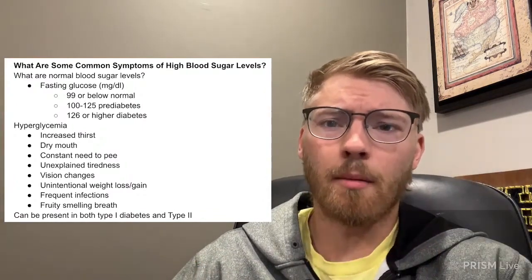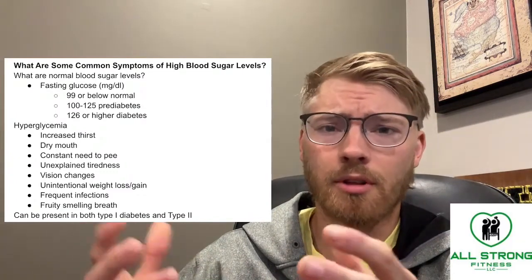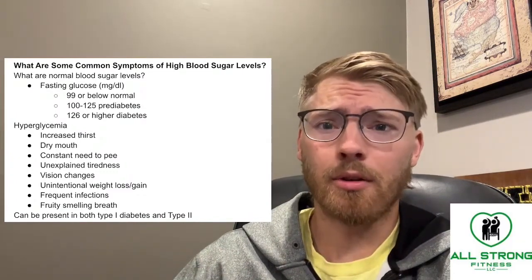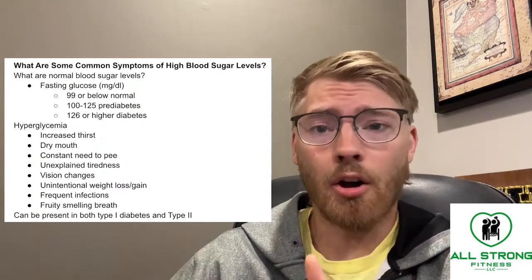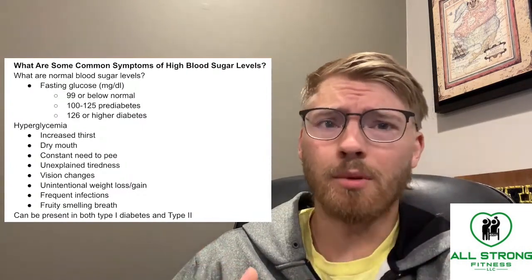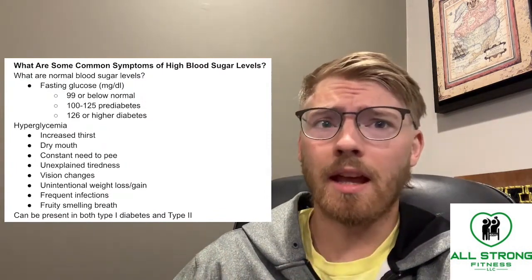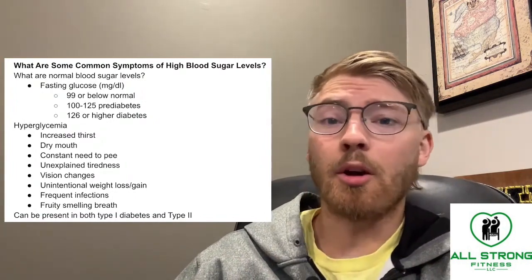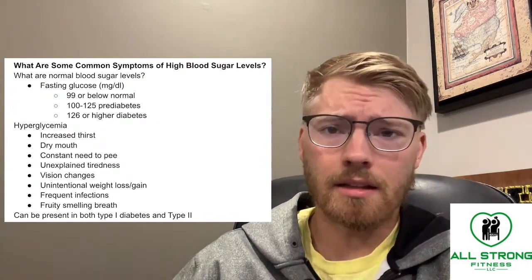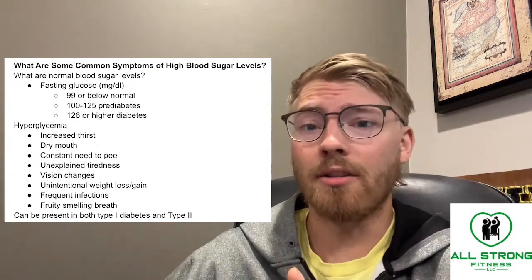Usually if you just don't eat anything after you get up in the morning, this is going to be okay for a fasting glucose reading, so you don't need to fast for days on end. 100 to 125 is what we would consider pre-diabetes, and 126 or higher is diabetes. And this is usually a value that would be taken over a few different days, a few different times, especially if you are somebody who's in that pre-diabetic or diabetic range.